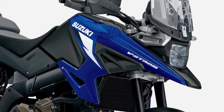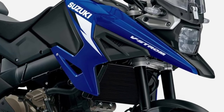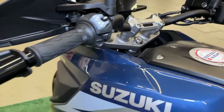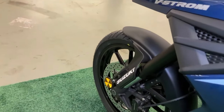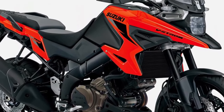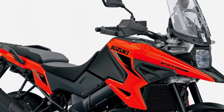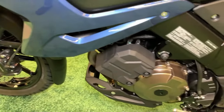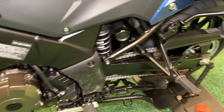Fuel efficiency. Despite its powerful engine, the V-Strom 1050 maintains impressive fuel efficiency, allowing riders to go further on each tank of gas. Adventure ready. Whether exploring winding mountain roads or tackling gravel trails, the V-Strom 1050 is ready for any adventure, offering versatility and capability in equal measure.